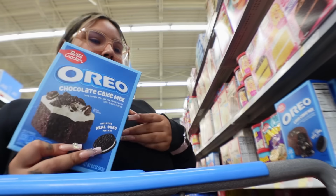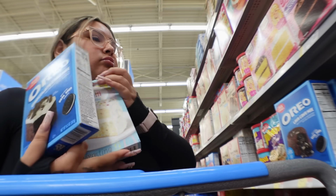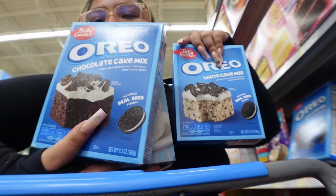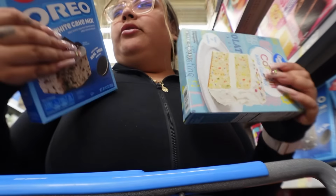I found the Oreo one and we have the confetti one. So I think, oh, this is the one I wanted. Okay, we're gonna get this one that's white cake instead of chocolate cake because I don't like chocolate cake. I don't know if I should get a little bag of Oreos, actual Oreo cookies, to put into the cake pops to make it taste more like Oreo.